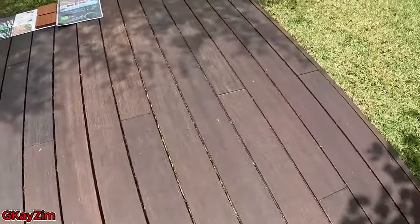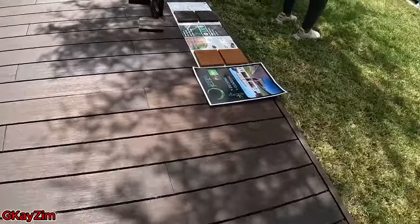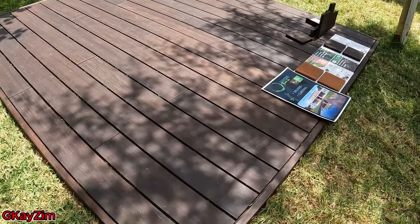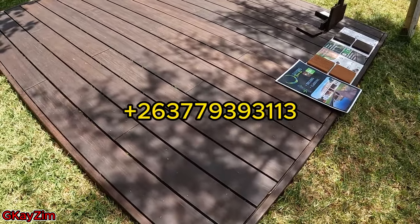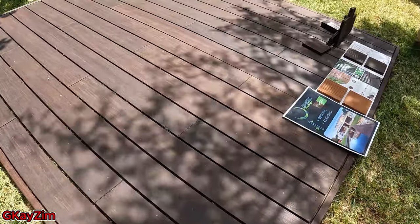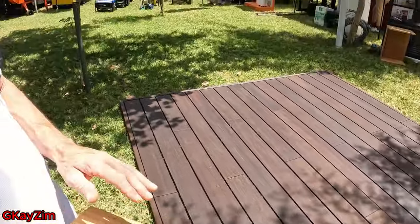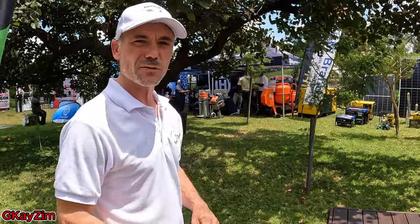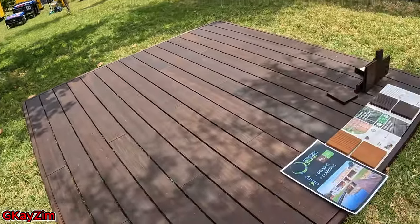This is our extreme, the darker version. It's a pure natural bamboo decking. Oh, this is bamboo? Yeah. Wow. How strong is it? It is made out of fiber. It's compressed together under high temperature and pressure. Results in an ultra-stable product. When it is installed correctly, we guarantee it for 25 years. That's nice.